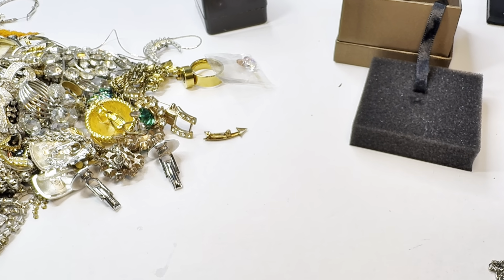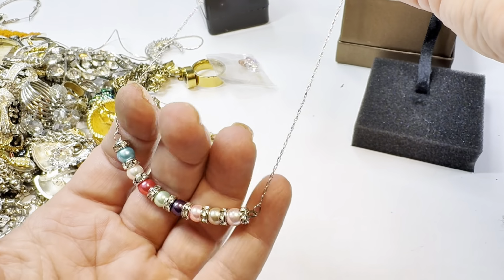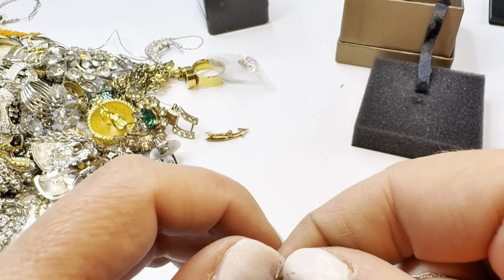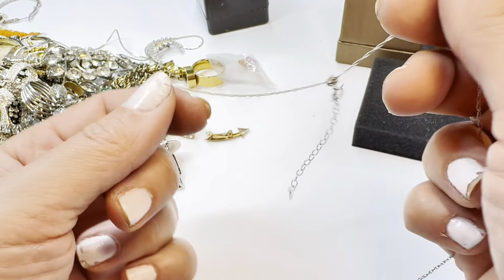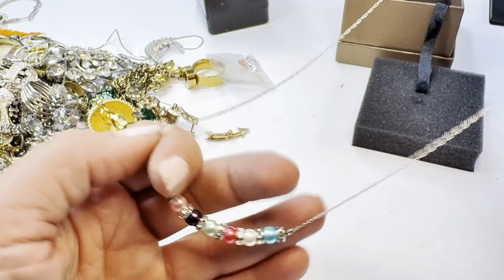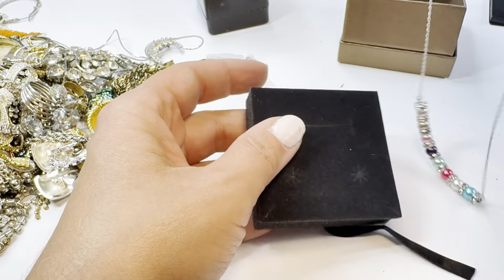But it's a lot of these ones that look like they're maybe made in China or something, and this one is marked NC925. I don't know what the NC means. There is a company called 925. I don't know if anybody was aware of that. They produce silver tone jewelry, but it's called 925 and everything they have is stamped 925, but it's not 925. So how frustrating is that?